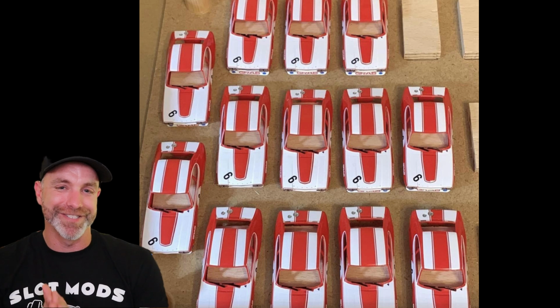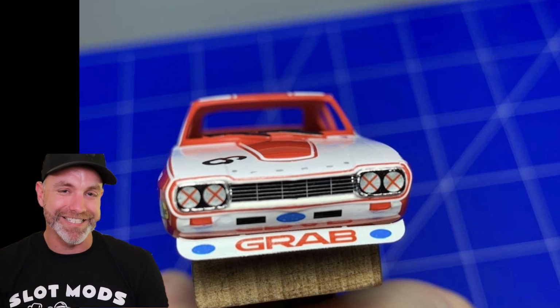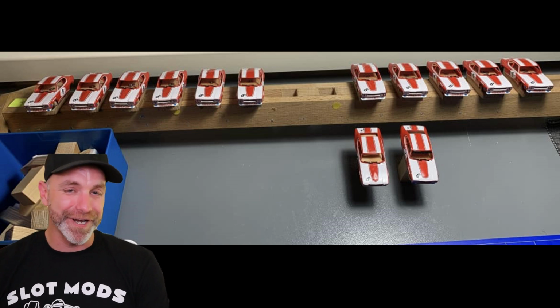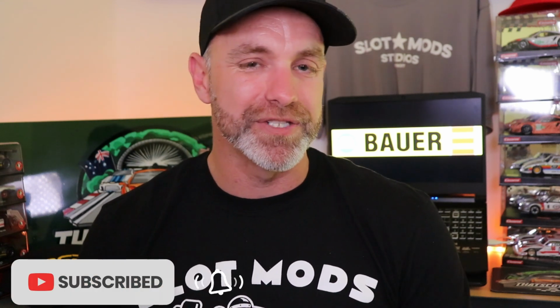So next up, some premium HO gold from Bauer, and this Ford Capri is no exception. And the reason I smile when I talk about Bauer, they are very, very small, but they are massive on detail, and it's exciting to see something so small with all that detail. So there you go, a stunning Capri from Bauer. If you don't know who Bauer is, they've got multiple brands under their banner, and they also bring Auto World into Europe, which is really cool for us HO lovers.